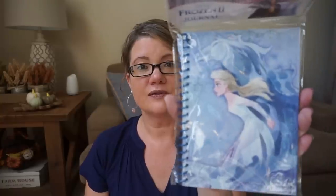So this is actually a Frozen 2 memory match game. And if I'm not mistaken, Target usually sells the match games for like $3. So for a dollar, this is a really good deal. There's 36 memory cards, ages 3 or older. These are cute too, these stacked pencils. Check those out. How neat are those? And then they also have this Frozen 2 journal. These are perfect for a stocking. It's got Elsa on here, really cute little journal.